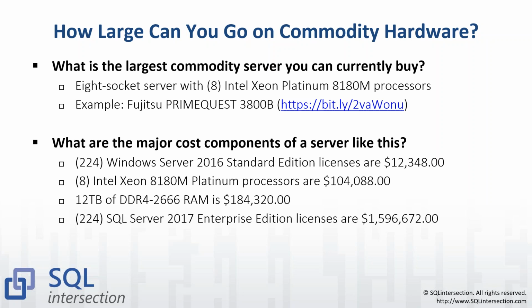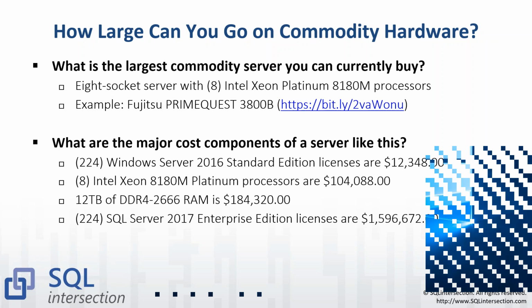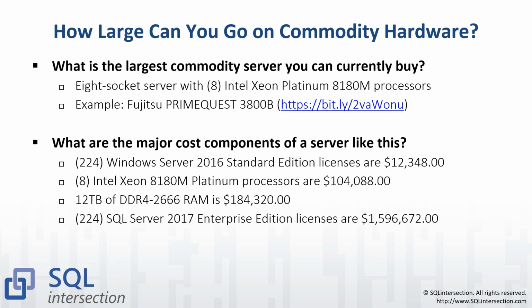And the bottom half of this slide goes into the cost components of this server. So Windows Server 2016, you have to license it by the core, but those licenses are quite inexpensive. So only about $12,000 for the Windows Server licenses. And then the Platinum processors, 8 of those would be about $104,000. And then RAM, unfortunately, has gone up over the last 12 to 18 months. So 12 terabytes of RAM, which is all this server can hold, is $184,000.